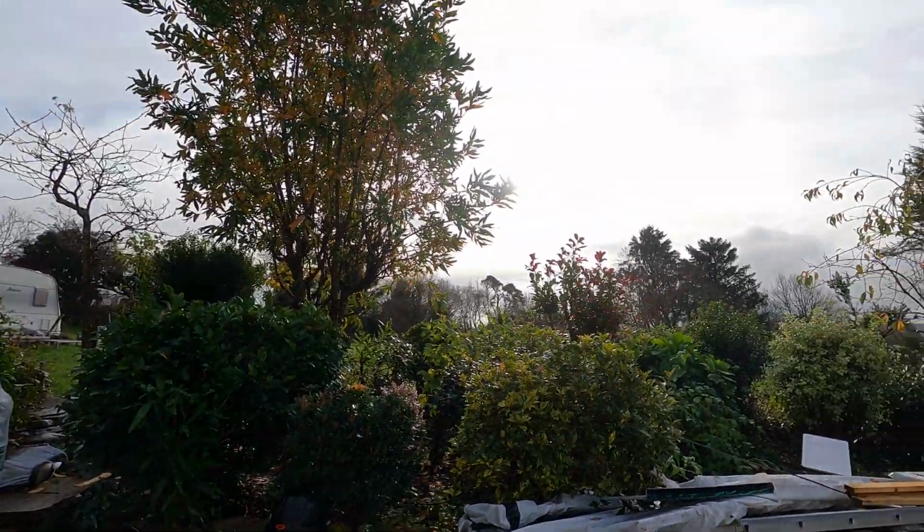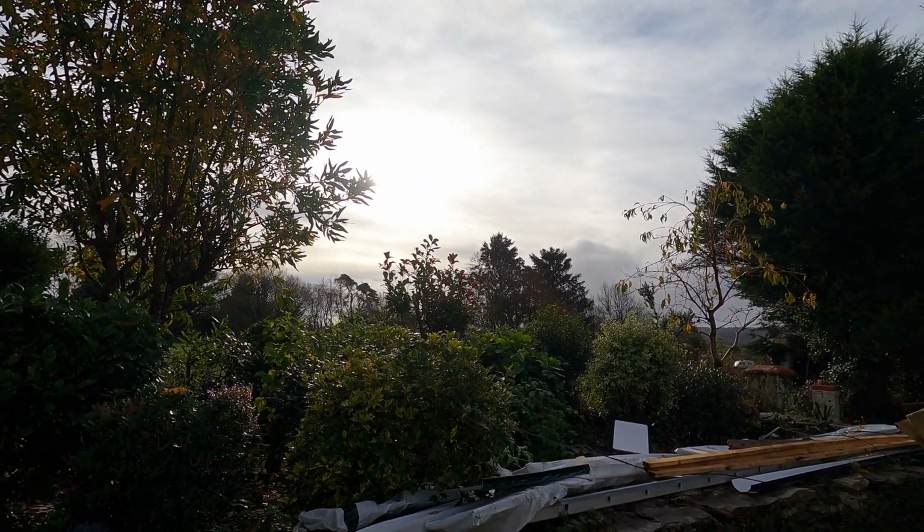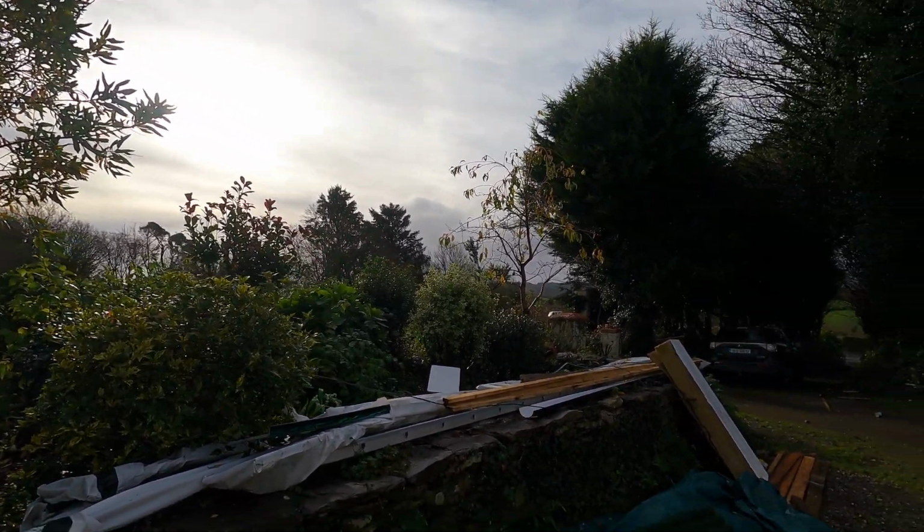It's Sunday the 26th of November. It's cold, but not too cold. Last night wasn't very cold actually. We have a lovely sun trying to come through here. I'm just hoping that will happen because it's been quite misty this morning.